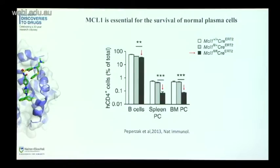normal plasma cell. As you can see here, the white column represents the mice with wild-type MCL1, the green column represents the mice with one copy loss of MCL1, and the deletion of both copies of MCL1 is shown in the black column. They then looked at the effect of MCL1 loss on the level of naive B cells or plasma cells in the spleen or bone marrow.